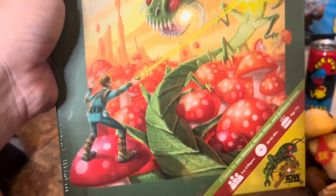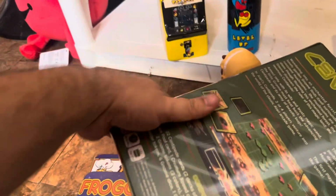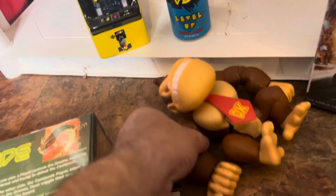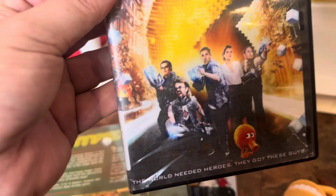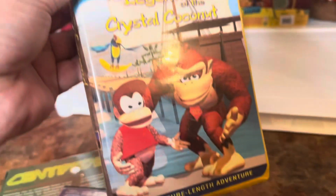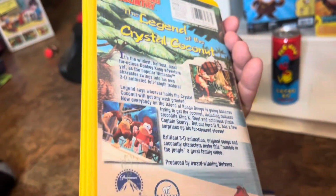And next we have this Centipede board game still in the box, never opened, worth about $18. Maybe when I'm older I'll open this stuff up and play with it, who knows. Then I have this big Donkey Kong figure, he's worth about $20. This was a cool movie, it's called Pixels, the DVD, it's worth about $6. It's kind of different, I might watch that again one day. Then this old VHS tape of Donkey Kong, worth about $10.